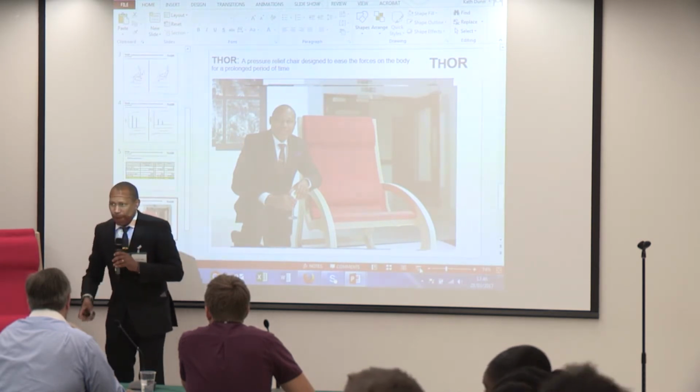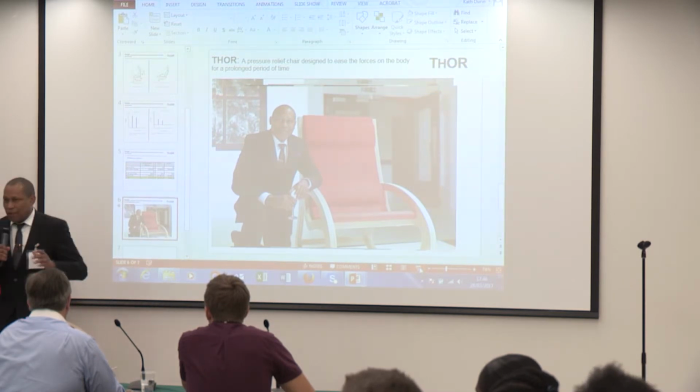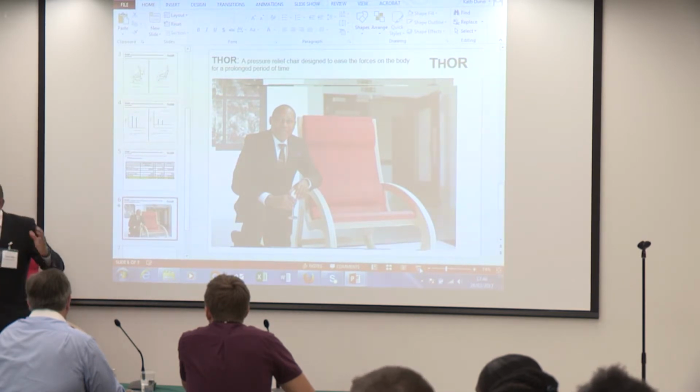Do you not think that it's too big? Well, we can scale it. It can be scaled compact. We already have about 3 different scales that we can use for different purposes.